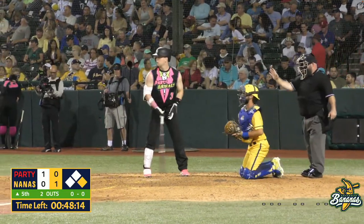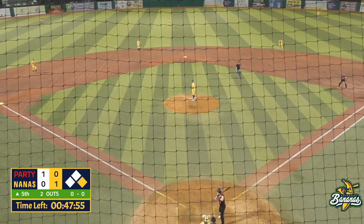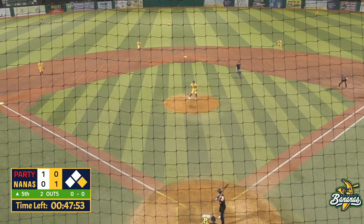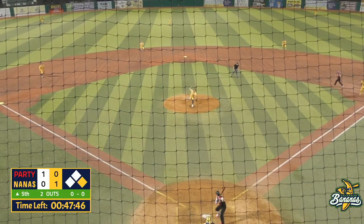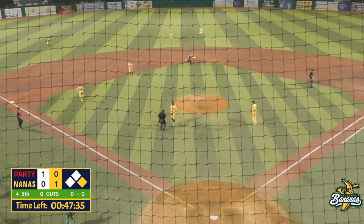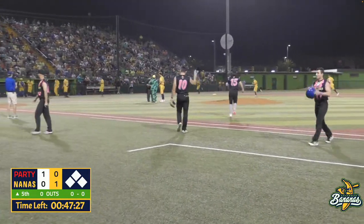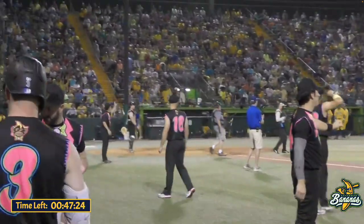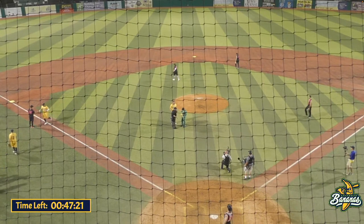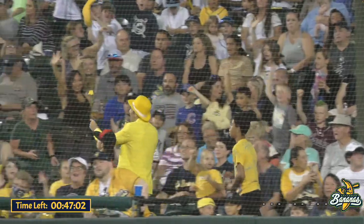And Taylor Thomas will pinch run for Clay Camp in the opening game of the World Tour, man out of Virginia Tech. Do push a run across. Double from Josh Lavender, sac fly from Andrew Don. And as we head to the bottom of the fifth, Party Animals with a run on the board, still looking for their first. Kyle Lewig's is.